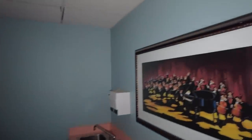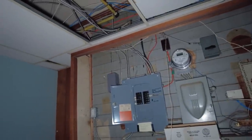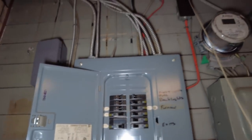Nothing much, just a bar. Mask there. Got a picture of an orchestra on the wall. And then back here, it's just some kind of a room with all of the gas meters and all that stuff. Got an alarm panel here that's making a lot of strange noises. Light comes up. See, what's confusing to me is that all the panels are on, all the breakers are on, but I can't seem to get certain lights to turn on, which is a little bit annoying to me, guys.